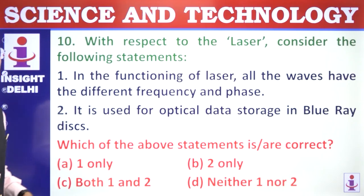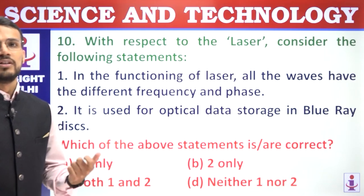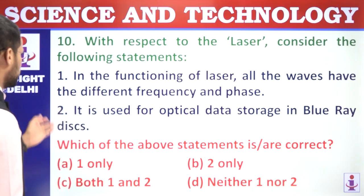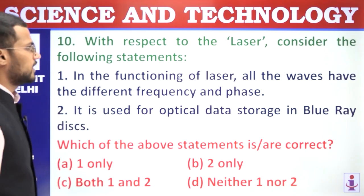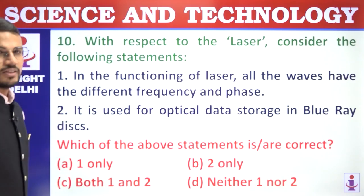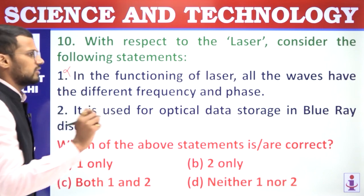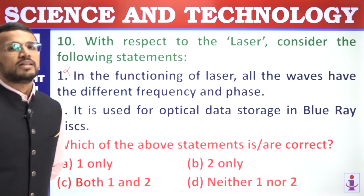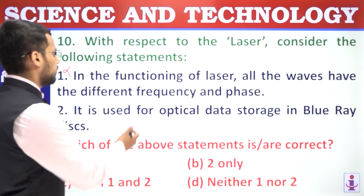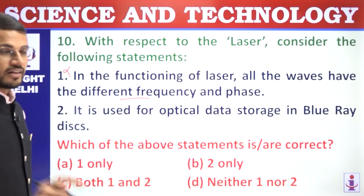So laser uses light in order to identify the features of different, let's say, landforms, rocks, etc. First statement, in the functioning of laser, all the waves have different frequency and phase. Now, this statement is incorrect because lasers are monochromatic in nature. If they are monochromatic, obviously they will not have different frequency and phases. And that's why the first statement is incorrect.